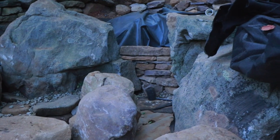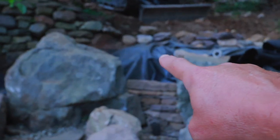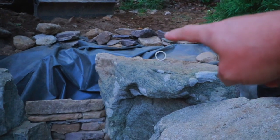Right now, Drew is working on doing some stone work in the gap here. That's going to support our waterfall stone, which is going to be about this high. My plan is to set this weir the same height as this side of the rock so I can get some water coming around this side.